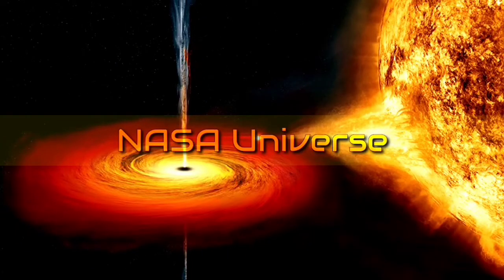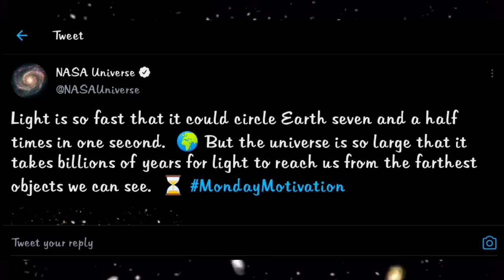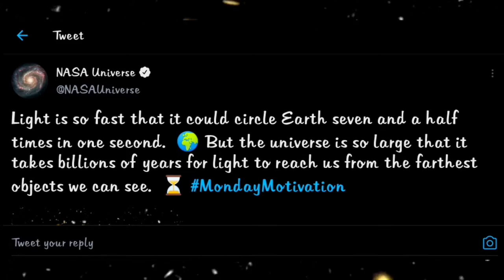NASA Universe. Light is so fast that it could circle Earth 7.5 times in 1 second. But the universe is so large that it takes billions of years for light to reach us from the farthest object we can see.